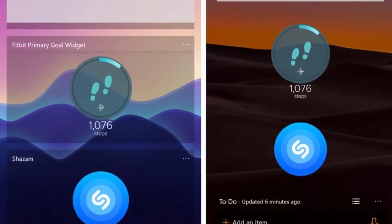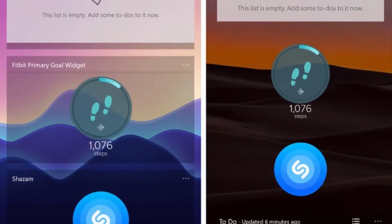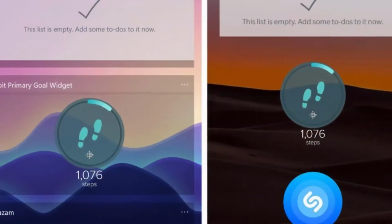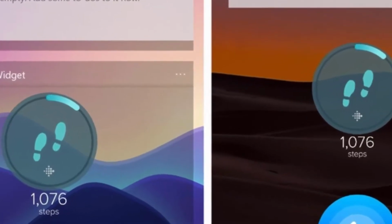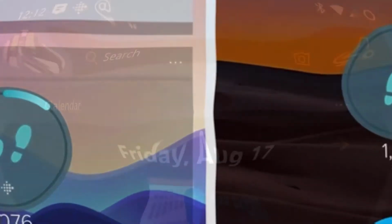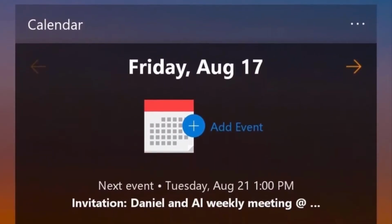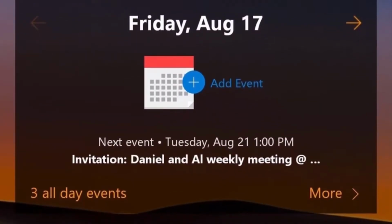incoming texts. The most visually striking tweaks are to the launcher feed, which will no longer show card headers for widgets. This has the effect of delivering a sleeker look with less separation between different widgets. Moving widgets to the feed can also now be done by dragging and dropping them into place.